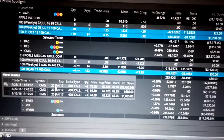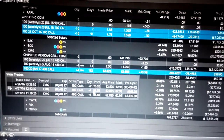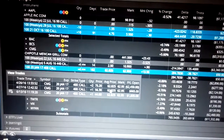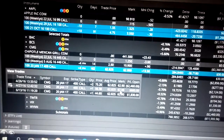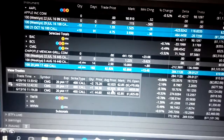We put on some added, and then we put some on as a repair. Right, so we bought 2 of the Jan 20s at 75, and then bought one at 56, and then bought one later at 44. So our average price is 62, and look where it is right now. It's almost identical. We're almost exactly where we started.